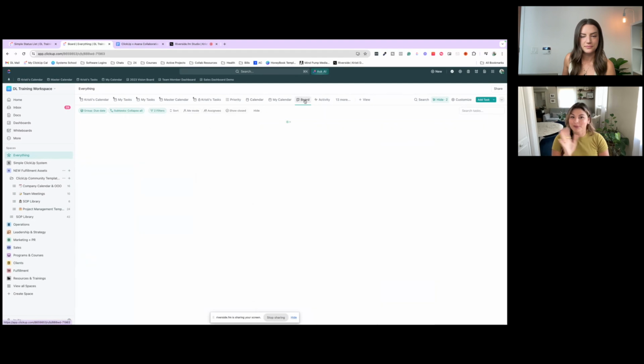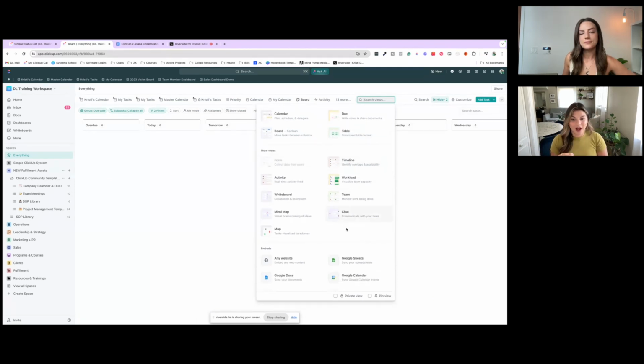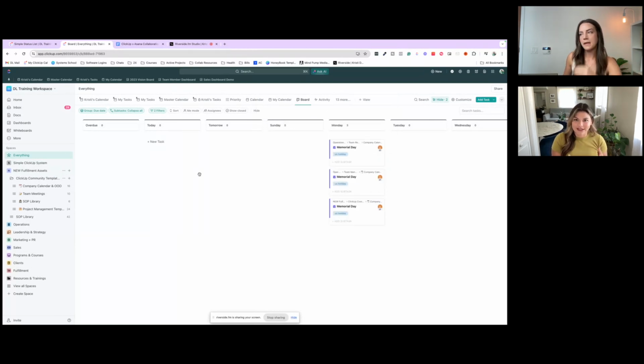You can also use board view, of course, and you can see the other ones here. Board view is going to be like Trello. Table is going to be like Airtable. There are so many different options that you can use here, but I just wanted to show you a couple visuals to get an idea of the power of these views and, again, the UX and feel of ClickUp.